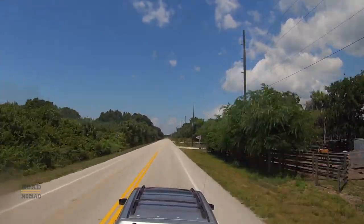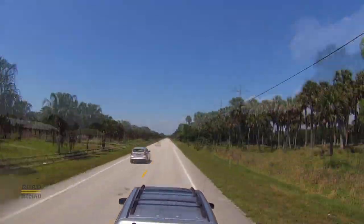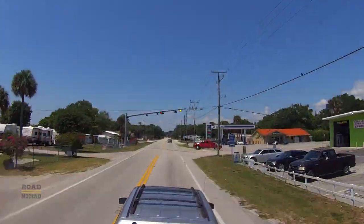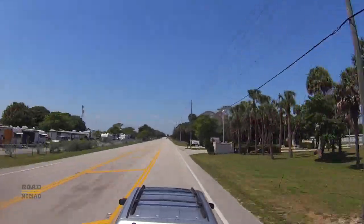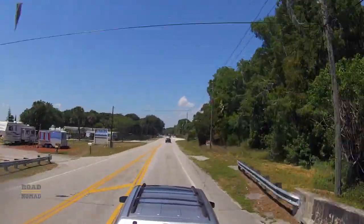There's a multitude of RV parks in this area and some private residences too, but so many RV parks. So many RVs, and we're filming this in early April, so we are near the end of the high season.